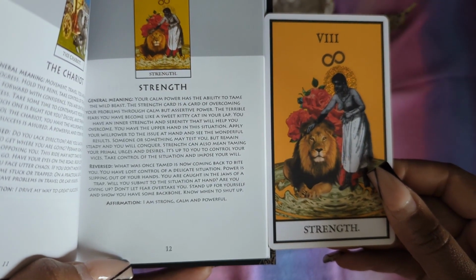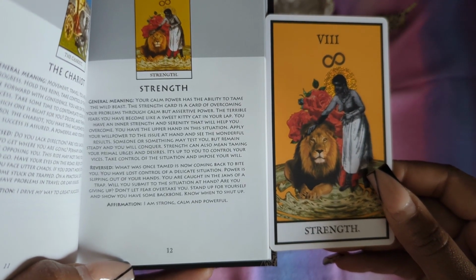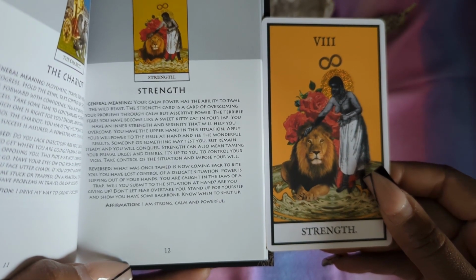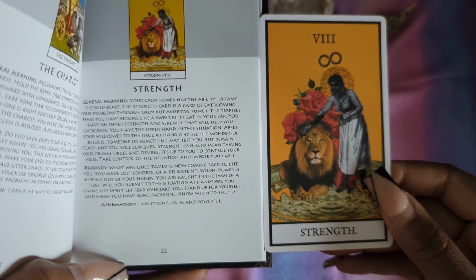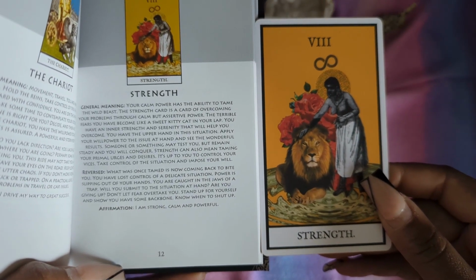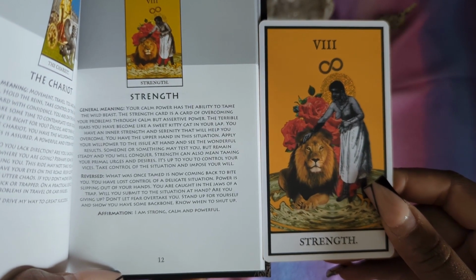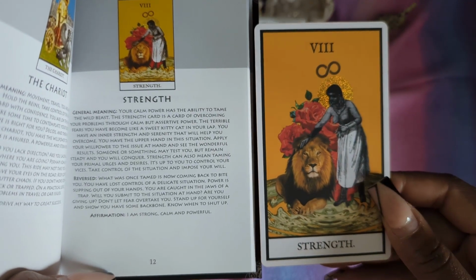Reversed: what was once tamed is now coming back to bite you. You have lost control of a delicate situation. Power is slipping out of your hands. You are caught in the jaws of a trap. Will you submit to the situation at hand? Are you giving up? Don't let fear overtake you. Stand up for yourself and show you have some backbone. Know when to shut up. Affirmation: I am strong, calm, and powerful.